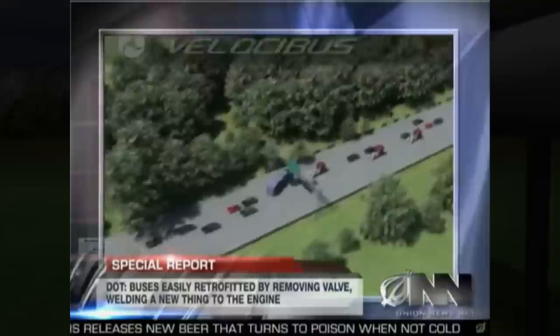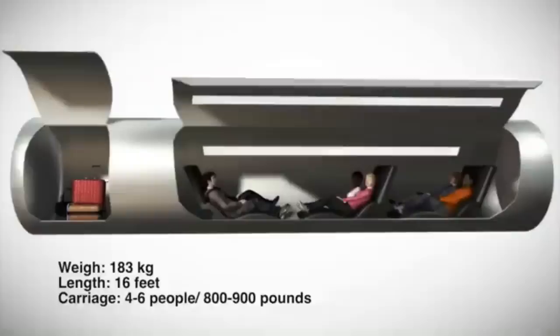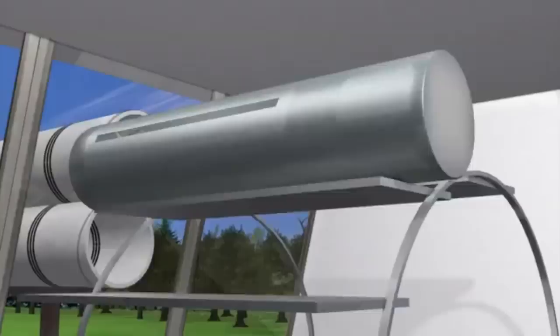Evacuated tube transport uses airless vacuum tubes, which move faster and use less energy to travel between destinations. Six-person capsules travel in the tubes on frictionless maglev tracks and can reach a maximum speed of 6,500 kilometers per hour.